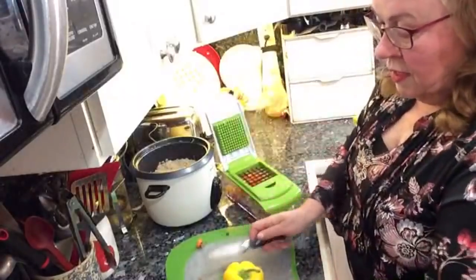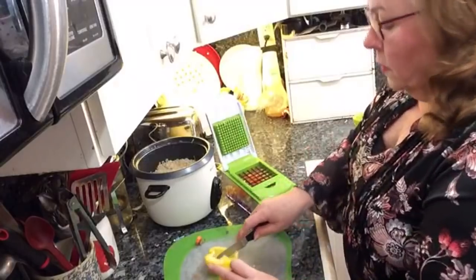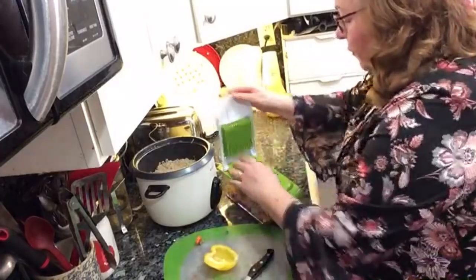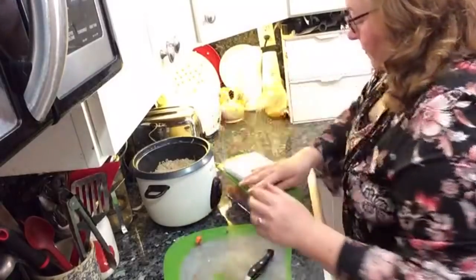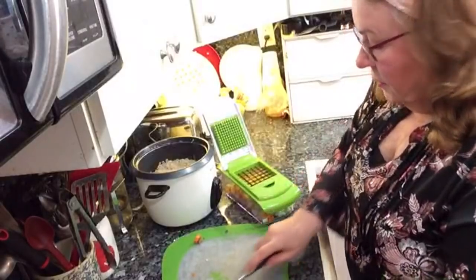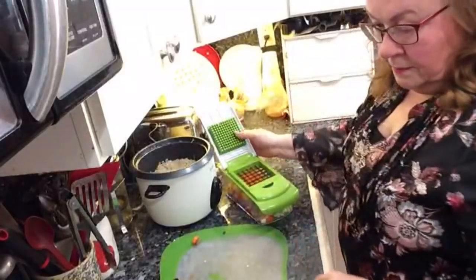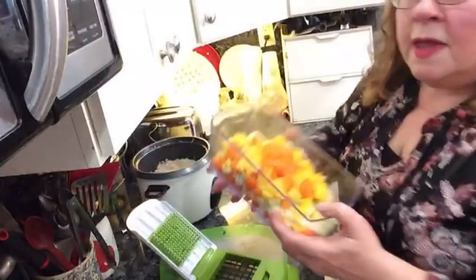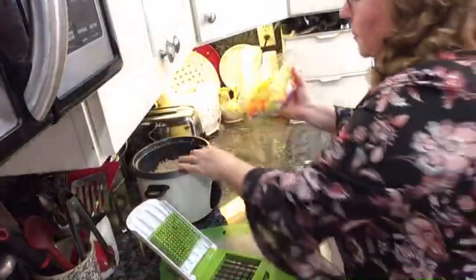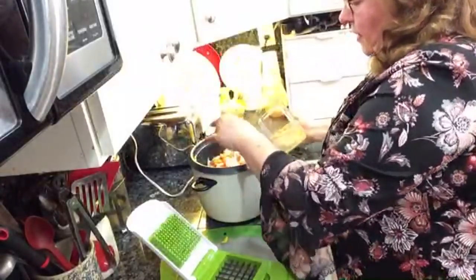I'm putting about the equivalent of 1.5 bell peppers in here. Different colors chopped up. They add so much flavor. Especially if you got nice ones. Okay. There they are, all chopped up. Isn't that great? No work at all. So I throw those in. So I get lots of veggies in there.